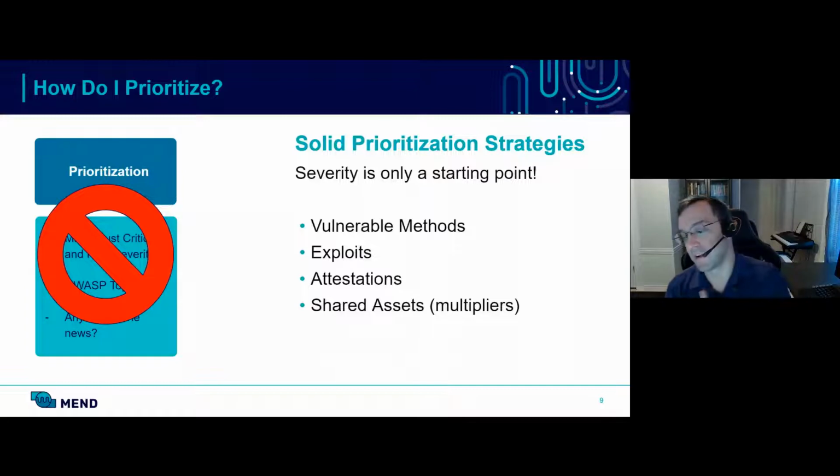Another really big one, a little bit more focused on, let's say, SAST detection and weaknesses, is what are you attesting to? What are you telling your customers you're guaranteeing? A lot of times in contracts now, when I go to buy software, there are pieces in there that say, I will remediate everything, all CWEs detected in our SAST tooling in the CWE top 25.